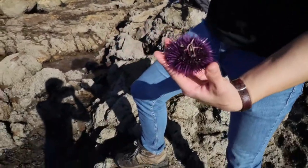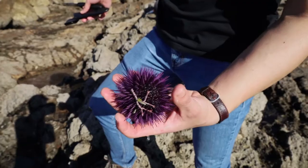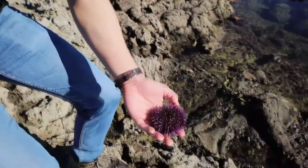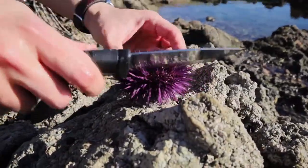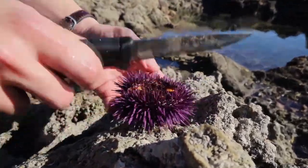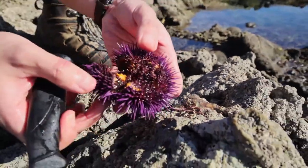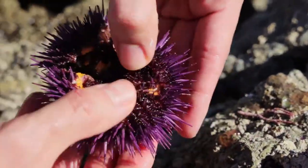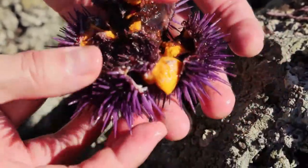We're gonna check the urchin first because you don't want to take a bunch of them if there's nothing inside. So instead, we're going to crack one open right now, and then if it's good, we'll get some more. Oh yeah, look at that. Obviously, the orange is uni, and the other stuff is digested kelp.